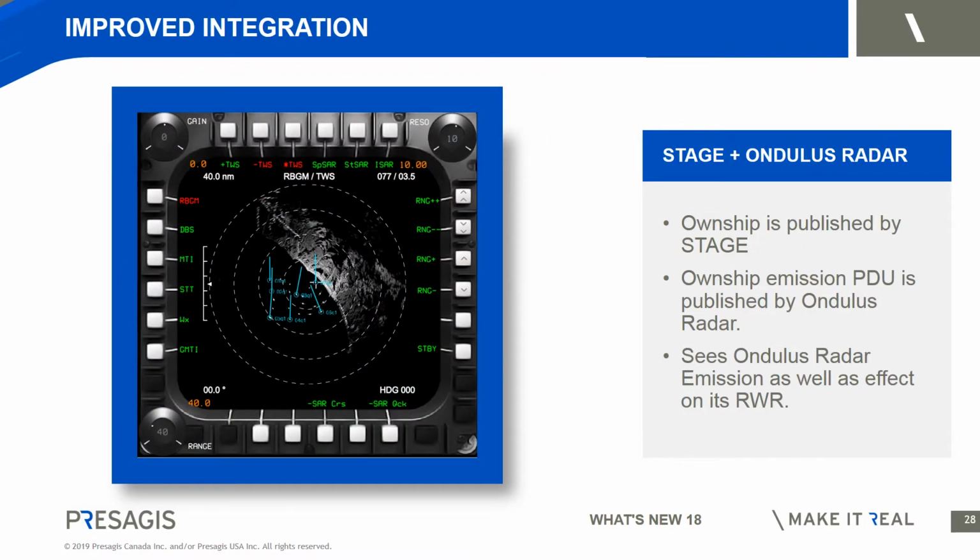Stage has also taken a step forward with regard to integration with ONDULUS. When Stage is interoperating with ONDULUS radar in either DIS or HLA mode, Stage properly manages the emission information it receives from ONDULUS radar when it is in shared mode. In shared mode, Stage simulates the own-ship platform, while ONDULUS radar simulates one radar instance on that platform.